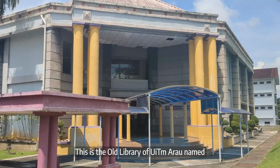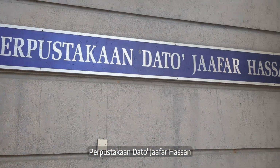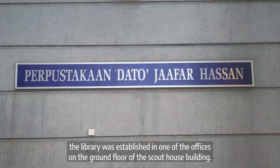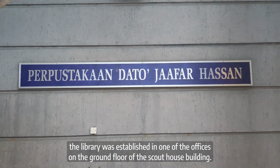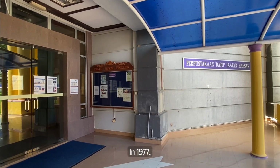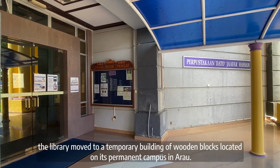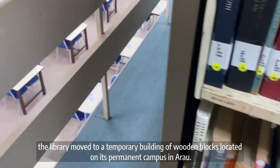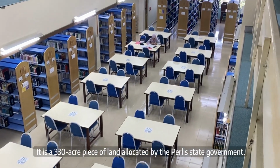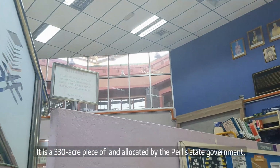This is the old library of UiTM Arau, named Perpustakaan Dato' Jafar Hassan. In 1975, the library was established in one of the offices on the ground floor of the Scout House building. In 1977, the library moved to a temporary building of wooden blocks located on its permanent campus in Arau. It is a 330-acre piece of land allocated by the Perlis state government.